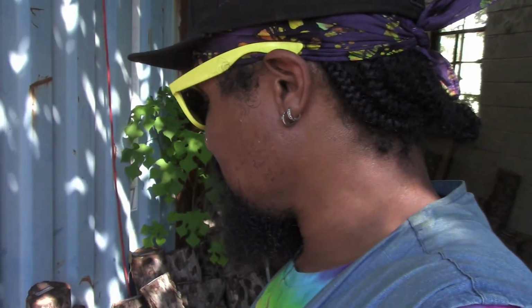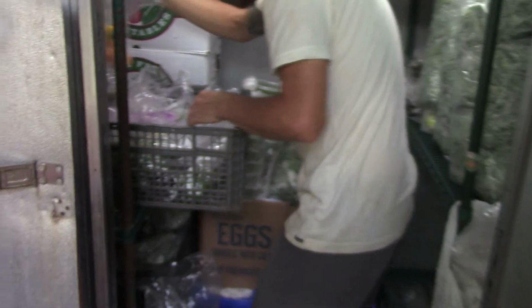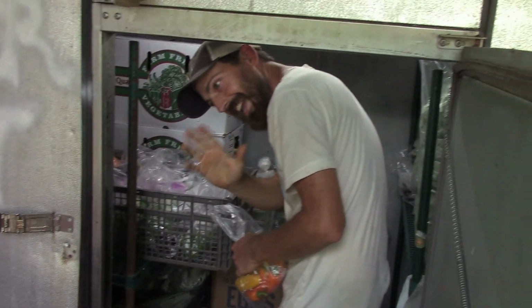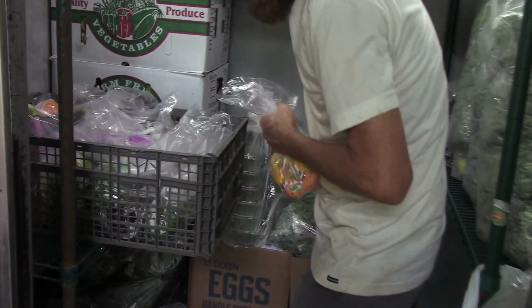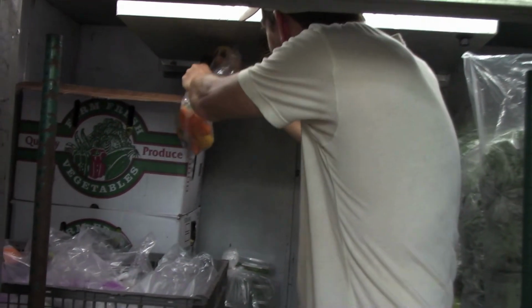You can even grow your own mushrooms in your own backyard or in your own home too. That's how we're doing it in the city of the ATL. Got like a mini walk-in there, like a lean-in almost. Not a full walk. Lean into it.